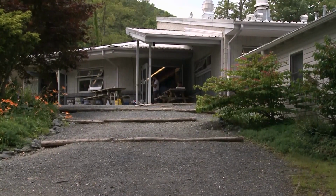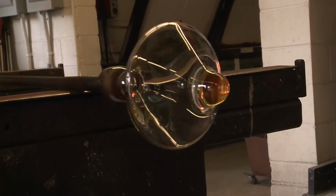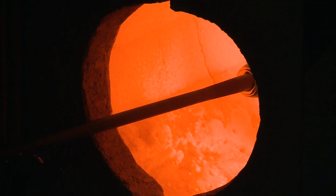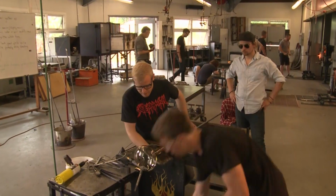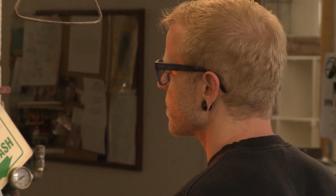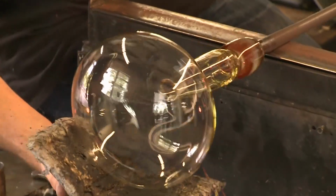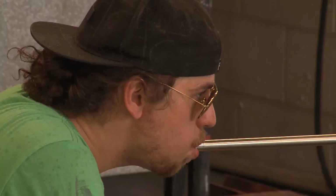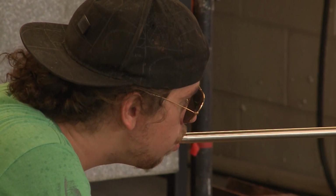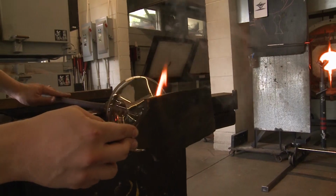At the top of this hill, you can feel the intense heat inside the glass studio. Get that as hot as you can, spin it, pop a wheelie. Instructor Adam Holtzinger lives in the Big Apple and looks forward to escaping from his frenzied lifestyle to teach glassblowing techniques during the summer. When they've been struggling to figure something out and we can work through these problems together and they have that aha moment, that click, that's really the most rewarding thing.